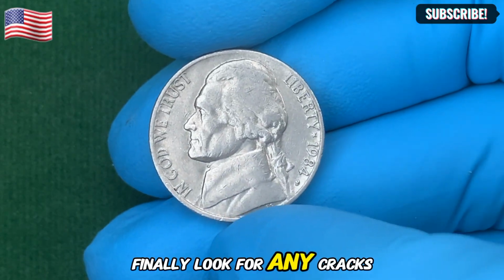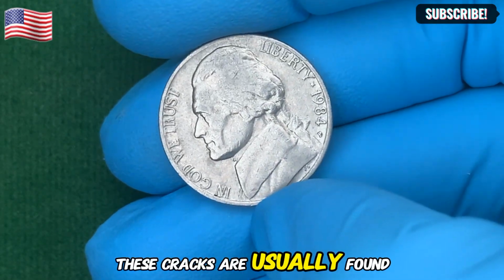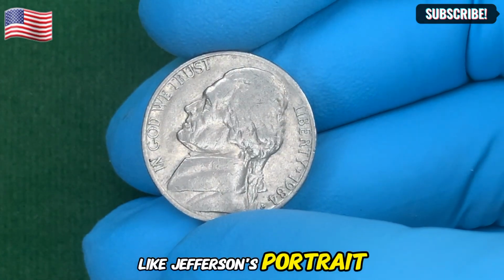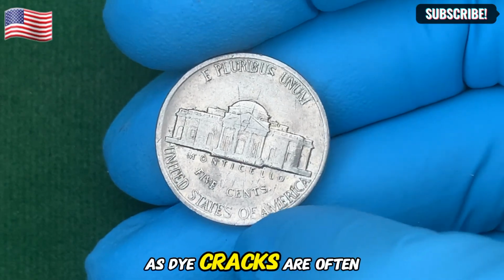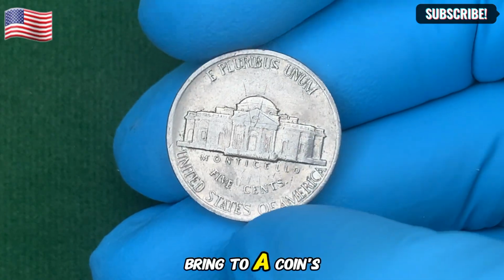Finally, look for any cracks on the surface of the coin. These cracks are usually found along the edges or around the design elements like Jefferson's portrait. If you find one, even a small crack, it could add value to the coin, as die cracks are often collected by enthusiasts who enjoy the uniqueness they bring to a coin's appearance.